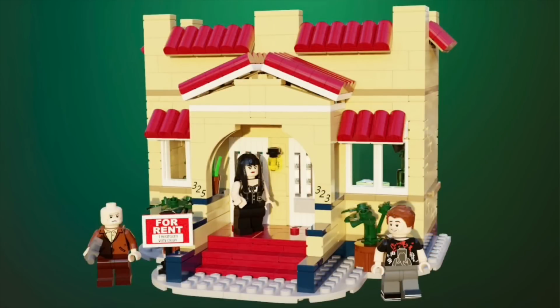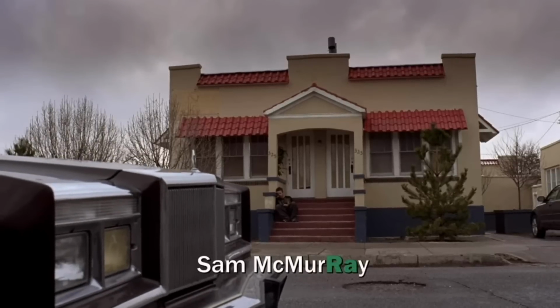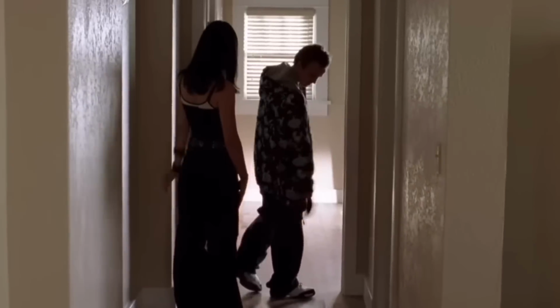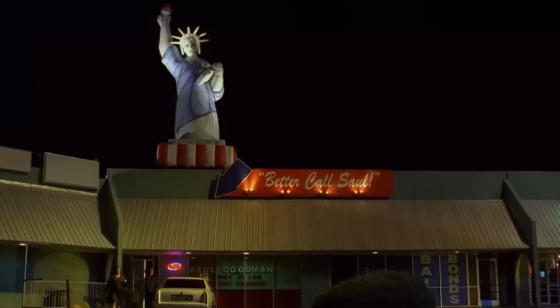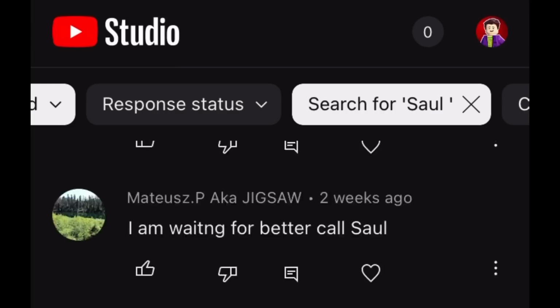And now set number 2 is complete, and here's the set all together, as well as the box art that I made for the set. This is once again something I debated on building, the reason being that I already made Jesse's other house in my last Breaking Bad video, but I got so many requests that I just had to, and I'm really glad I did because I'm very happy with the end result. But the amount of requests that I got for this set pales in comparison to the amount that I got for this next one, which is of course the office of Saul Goodman, attorney at law.